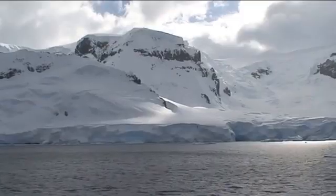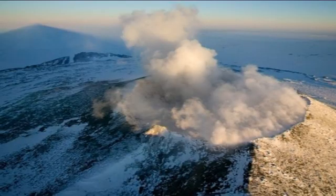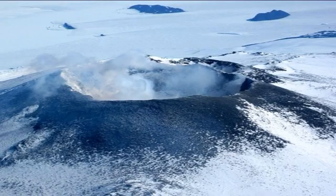There are 4 volcanoes on the mainland of Antarctica that are considered to be active, and they are Mount Melbourne, Mount Kaufman, Mount Berlin, and Mount Hampton. Several volcanoes on offshore islands have records of historic activity. Mount Erebus on Ross Island has 10 known eruptions and 1 suspected eruption. On the opposite side of the continent, Deception Island, a volcanic area with 10 known and 4 suspected eruptions, has been the most active.